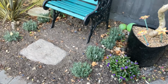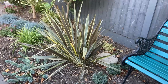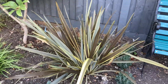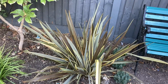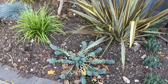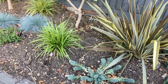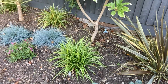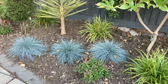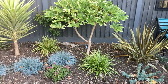And I have a hebe, I have little lavenders. I have this, which I'm really loving. It's a phormium and it's called brown sugar. Beautiful variegated leaves. Then we have a euphorbia. Lots of these little carex plants, and the blue fescue, which I think goes very well with the colour in the chair. So I'm pleased about that.